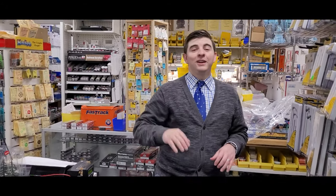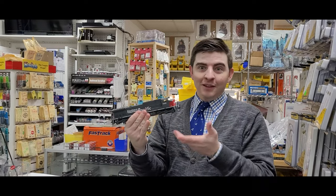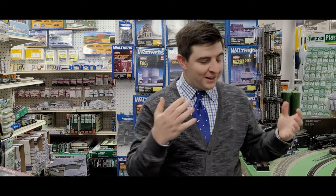So these are really great engines to have at a very economical price. And as I said, if you bring one of these home, it's almost like you won a major award. Like, these are fantastic. Come check them out.